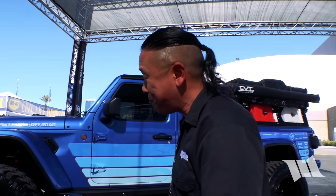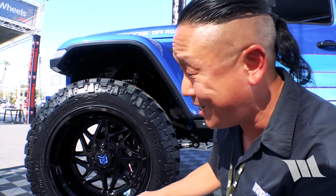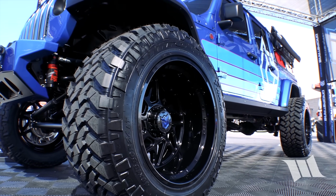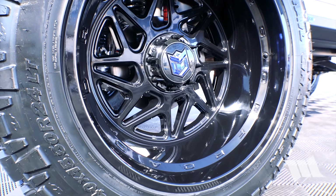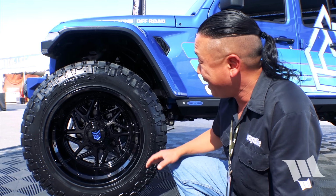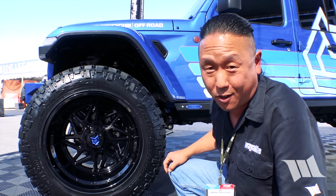And to get it big, it's got to be running on a set of Nitto Trail Grapplers, 40x15.50s on a set of 24-inch wheels. These Dropstar wheels are in this piano black. They look great and perfect for SEMA. Not so sure about off-roading, but they are showroom quality for sure.